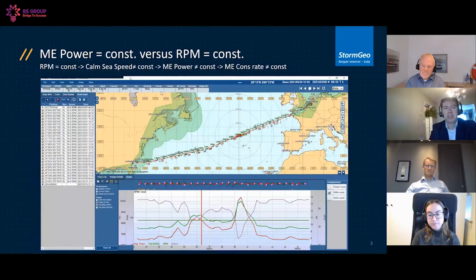So I'll start off by talking a little bit about the concept of constant power versus constant RPM. And at StormGeo for many, many years, we've supported and promoted the notion of constant power. But starting here with a constant RPM, you can see what tends to happen is that the COM sea speed is inconsistent. The main engine power is not consistent. And as a result, the main engine consumption rate is going to vary depending on the resistance against the hull.